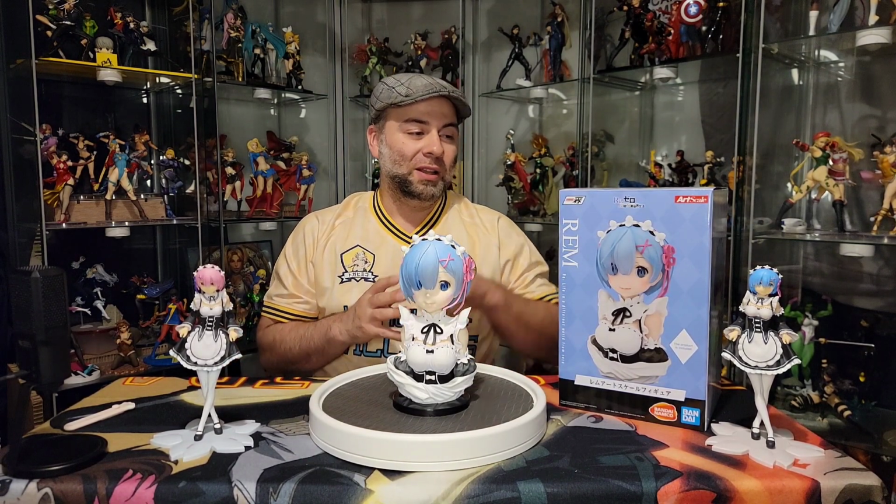The standard ones, like the standard prize. I know she was a last prize technically, but this is what they call the standard version, the ones without the cat ears and stuff like that. These can be a lot more affordable if you look for them than the other versions, obviously. But if you can find these, I do recommend them.